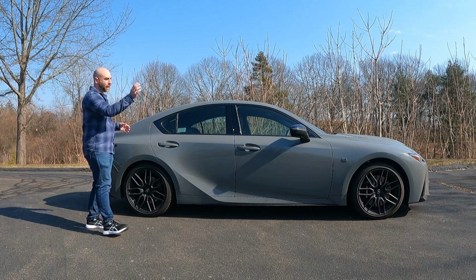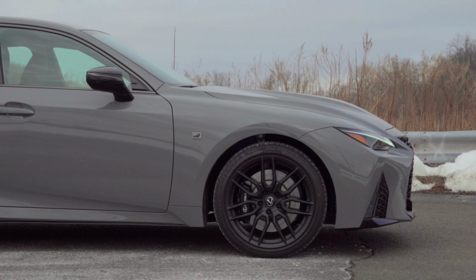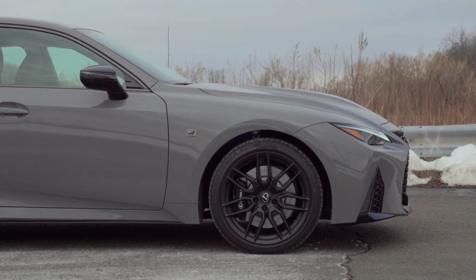You've got the 4-piston calipers up front with the big Lexus logo sticking through. I always love when you can see that big caliper sticking through with some open wheels like that.